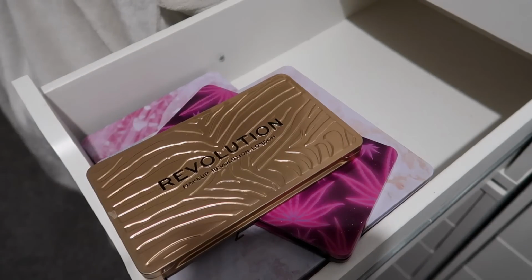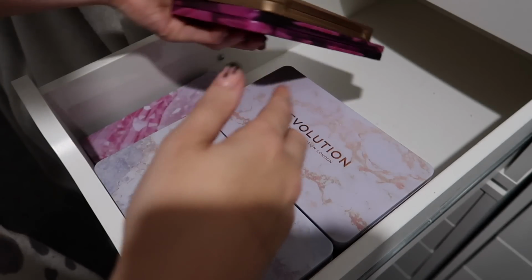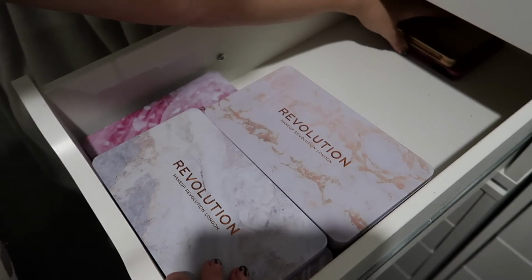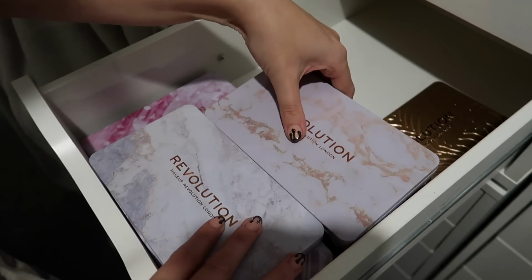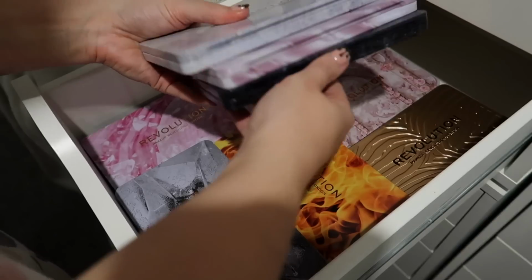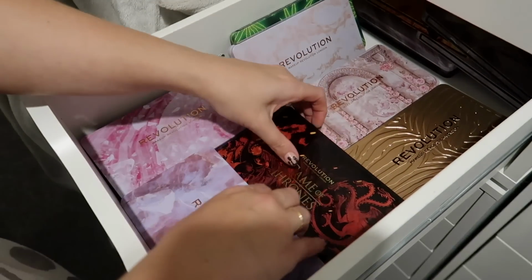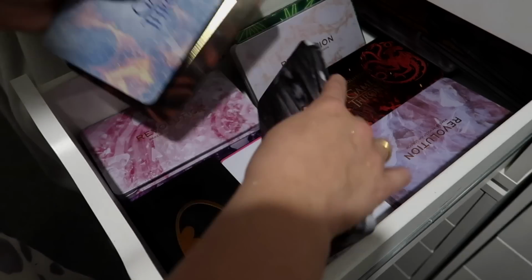And then let me show you what I'm keeping, because I knew I wasn't going to get rid of much in this drawer anyway. But obviously we have all of these Forever Flawless palettes. I'm trying to think. I'm just going to distribute them evenly across the drawer, just so that it's not too heavy in one place, because I will completely sort these drawers out.